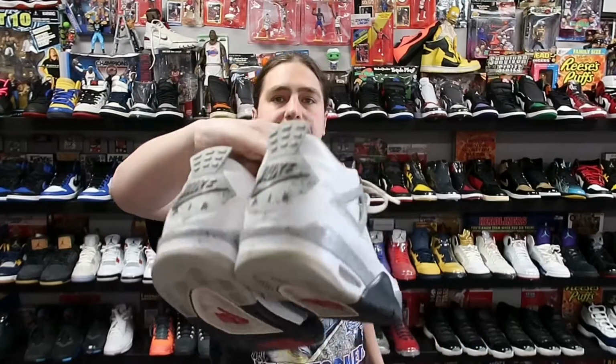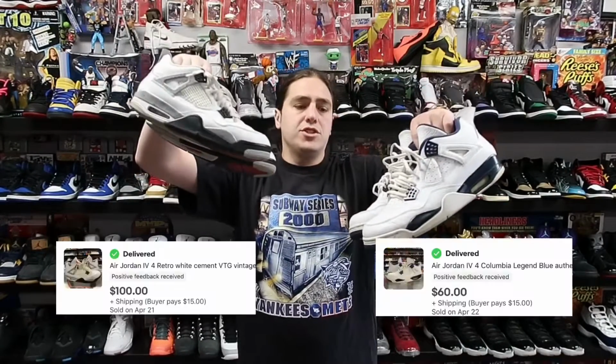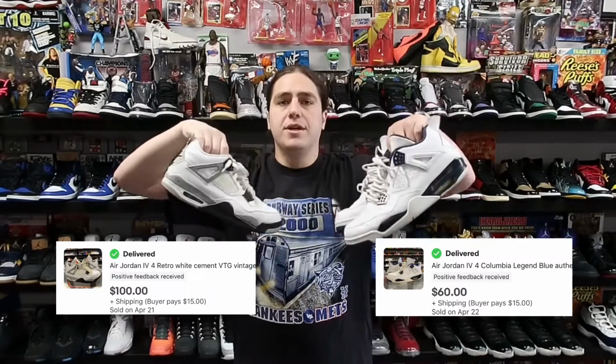These are really cooked. And second off, we got the white cement classic Nike Air on the back. These are really cooked as well. Both of these are heading to Illinois. These for a little over 100 shipped. These for a little less than 100 shipped. And that's what's next on What's Shipping.